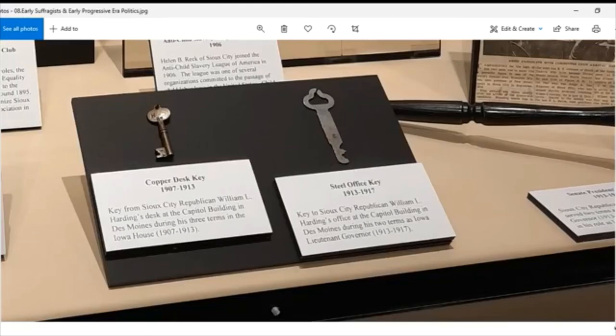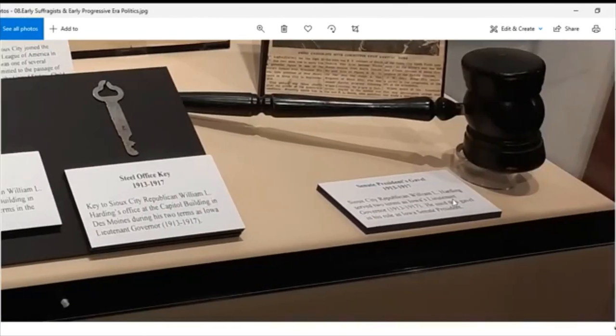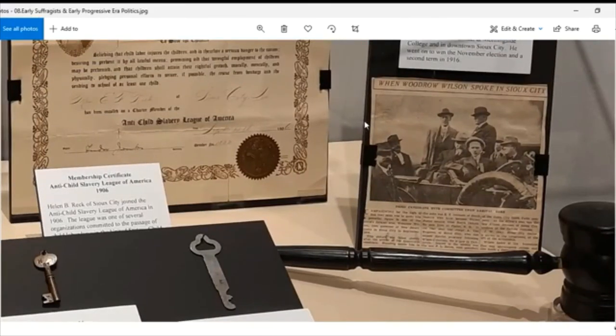Here we have his desk key from his time in the Iowa legislature between 1907 and 1913. Then in 1912, he won election to the office of lieutenant governor and served two terms. This is his office key to his office at the State House in Des Moines while he was lieutenant governor. As lieutenant governor, he was the president of the Iowa Senate, and this is the gavel he used during his service. So we have some pretty neat objects related directly to Harding.